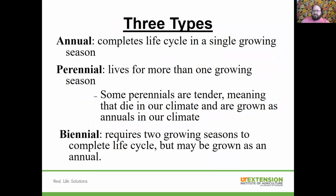Our talk tonight is going to be pretty basic. For some of you on here, this may be something you already know very well, but for a beginner, we're hoping this will be a good stepping stone. Real quickly, when we talk about herbs, we can find three life cycles. There are annuals, which complete the life cycle in a single growing season, perennials that live for more than one growing season, and biennials, which require two growing seasons to complete the life cycle.